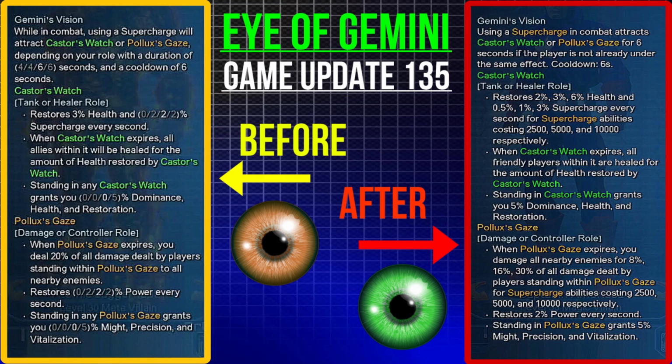And I have to explain this in a little more detail, so let me go to the right side and talk about it here. So Caster's Watch for tank or healer role, it restores 2%. Actually, no, that's for the health, and that's for the healing. Let me talk about the supercharge here. It restores 0.5%, 1%, and 3% supercharge for every second for supercharge abilities costing 2.5k, 5k, and 10k respectively.